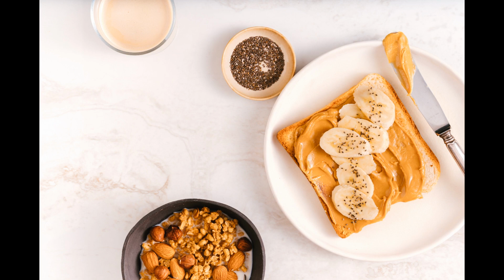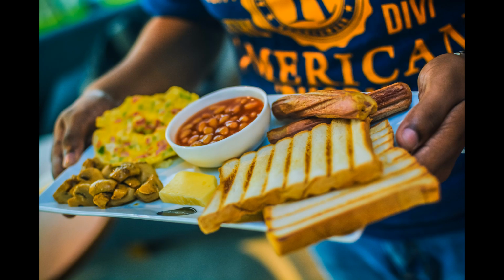Healthy fats. Peanut butter contains healthy fats such as monounsaturated and polyunsaturated fats, which can help to promote satiety by slowing down the emptying of the stomach. This means that you may feel full for longer after eating peanut butter, compared to a meal that contains only carbohydrates. Fiber. Peanut butter is a good source of dietary fiber, which can also help to promote satiety by adding bulk to the diet and slowing down the digestive process.